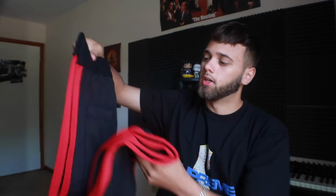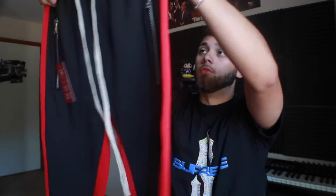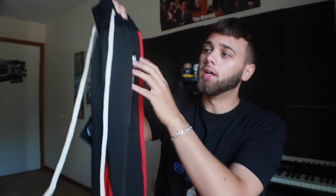Now these look like some track pants, some red and black track pants. So let's open these up real quick. Okay, so it looks like these are the classic red and black track pants, which I love. So just red and black, not too much going on, but very dope.